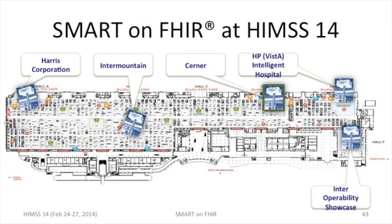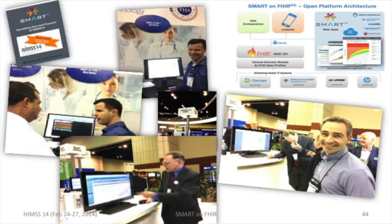HIMSS is a yearly vendor meeting for health information technology, and apparently all those booths that you just highlighted here demonstrated smart apps that we had written running natively against their products. And I had nothing to do with it. And these are pictures of some of my colleagues who are going around to these booths and are pretty happy to see all our different apps running. But it's beginning to happen.